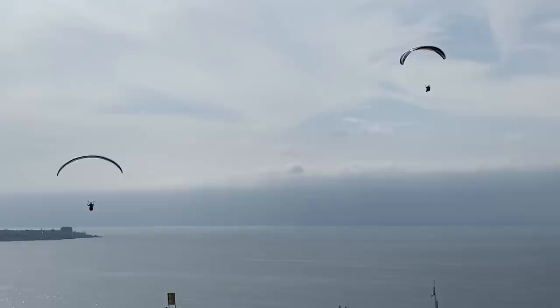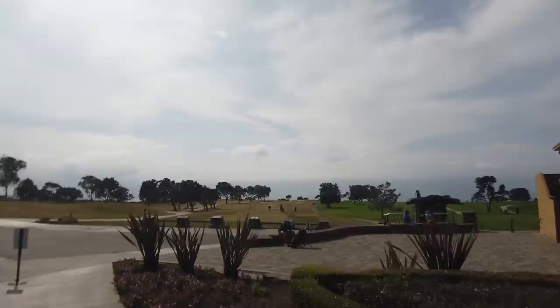And nearby is Torrey Pines Golf Course, and it doesn't cost anything to park there as well. So you could also check out the lodge and maybe grab some lunch there, but you don't have to pay to just roam around and check it out. Now, if you want to play golf over there, it's a different story.